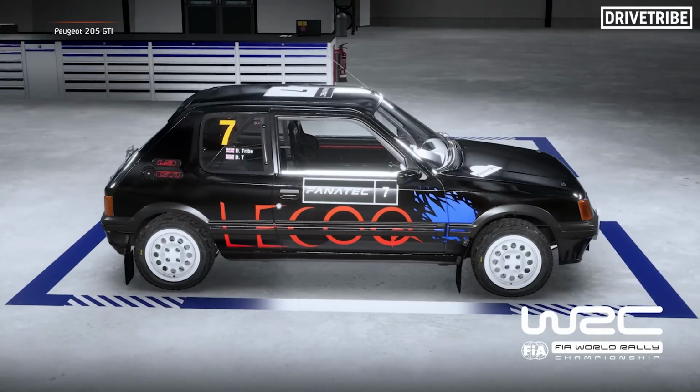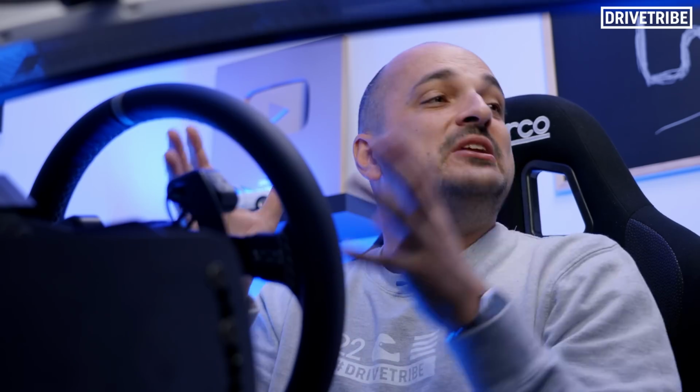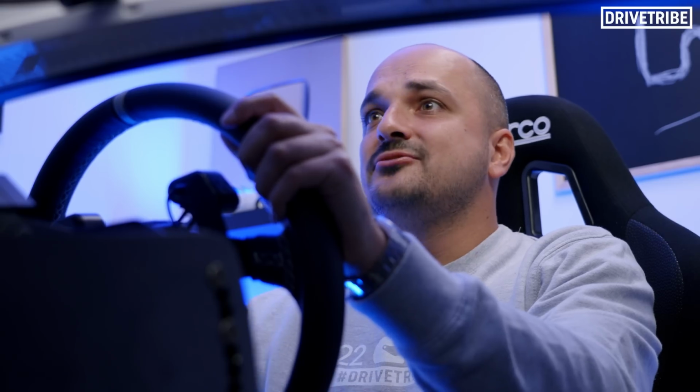And look, that is Richard's Peugeot. It's in a bit better nick, especially the dashboard. That can be an aim for in real life. This has all been orchestrated through the builder aspect of EA Sports WRC, where you can go to this level of customization. Right, let's drive Richard's Pug.